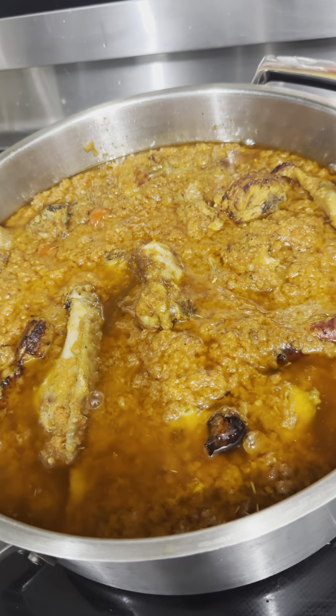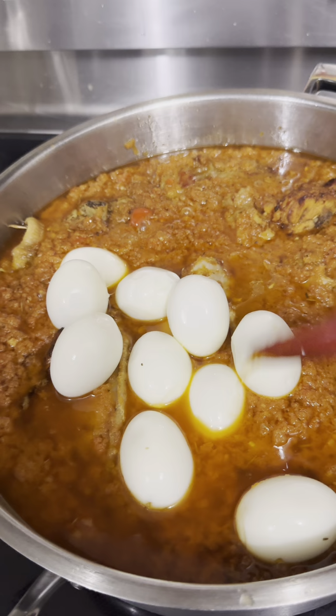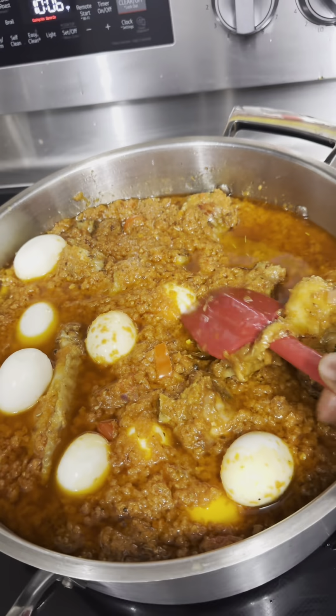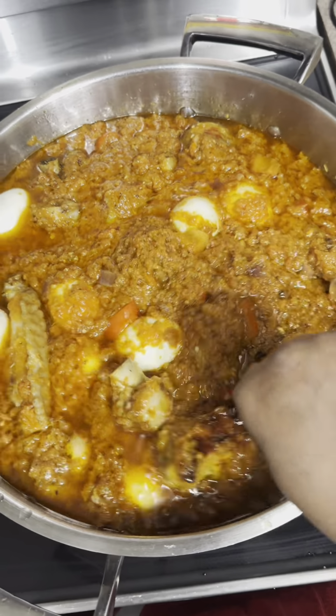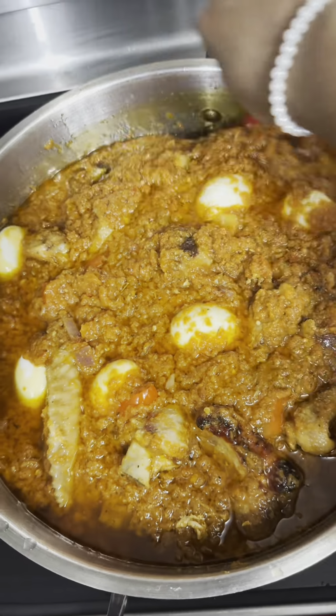This is a call for you to update your stew recipe. This stew recipe is a banger. It is my signature, and yes, you are welcome to share, and that's why I'm sharing. Go ahead and use it, because this stew recipe is not just for taste, it is for nutrition. It is food and medicine in one place.